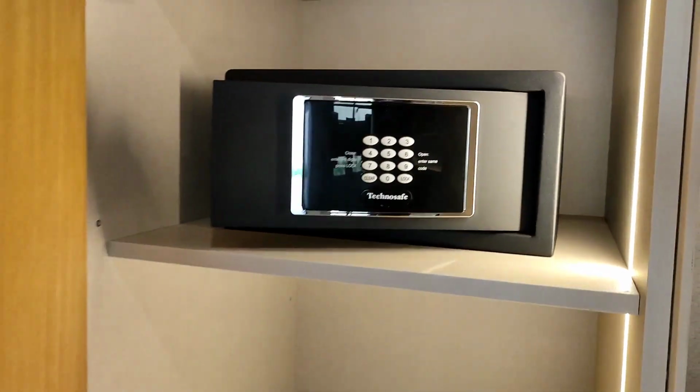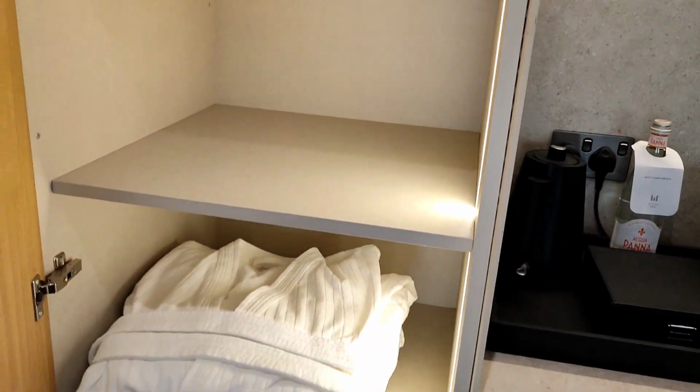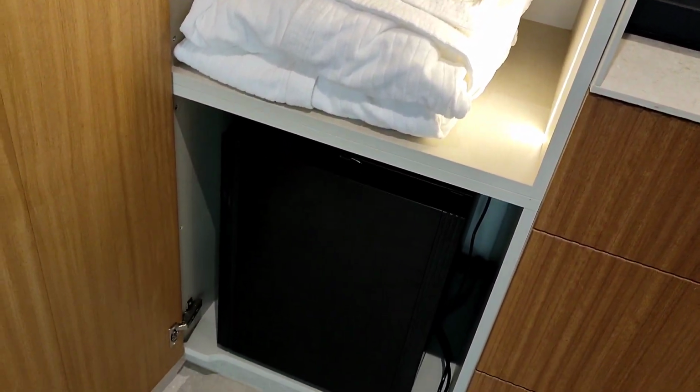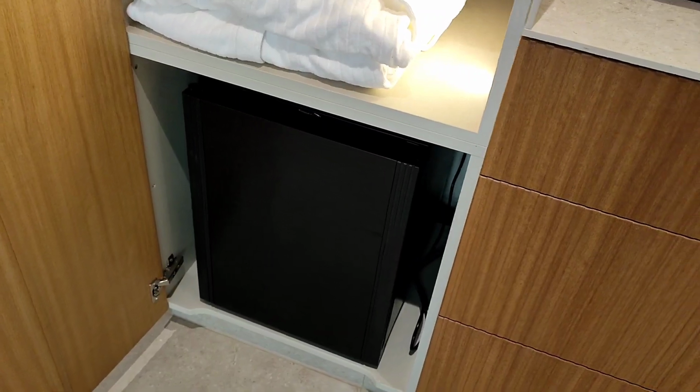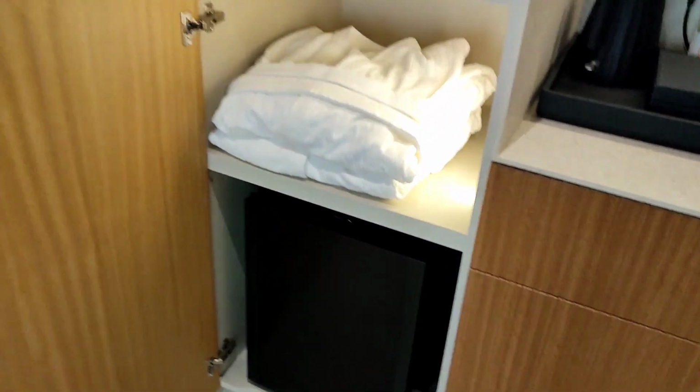I wonder what's in this little cupboard. Let's have a quick look. Oh, there we are. A little safe box. And of course, for those slightly chilly nights, there's an extra blanket and of course, a couple of robes. And of course, if you want to keep those cans of Pepsi ice cold or those cans of the real thing, Coca-Cola, there's even a little fridge. Grissini, what do you think?